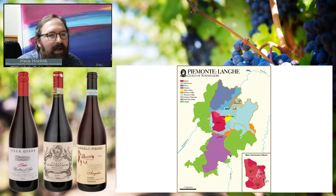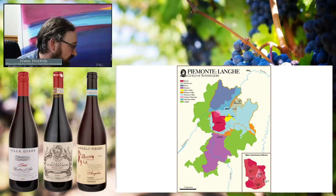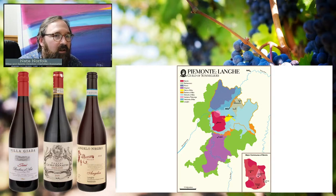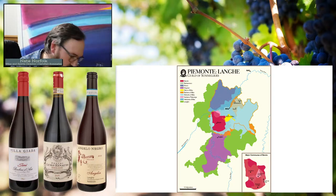So this area is called Dogliani, and it is the purple area here to the bottom left. And the G is soft. When we see this on the label, it looks like Dogliani, but it's a soft G, so it's Doliani. When we see Dogliani on a wine label, it is a Dolcetto only DOCG now. This is a place we can only call Dogliani. If we grow Barbera or Nebbiolo here, it's going to be Langhe Nebbiolo or Langhe Barbera. We can grow other grape varieties here, but if we do Dolcetto here, it's Dogliani.